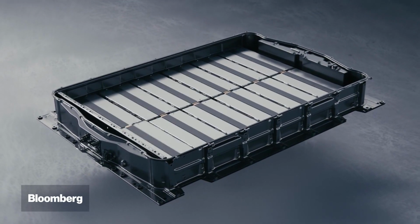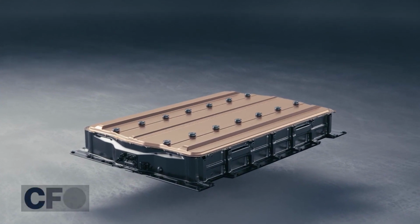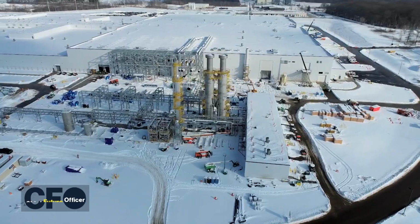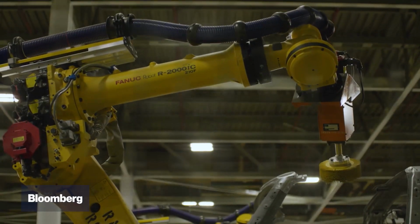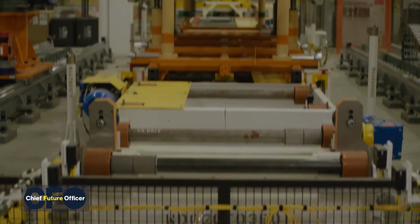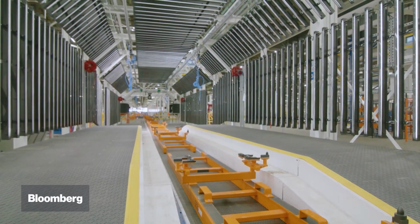GM's transition to an all-electric future is built on a proprietary battery pack called Ultium. It's building 4 factories to produce the batteries, while it retools 4 existing assembly plants to ramp up EV production. The objective, to create a scalable platform that eventually drives down costs. Paul Jacobson took me to the laboratory where this technology is taking shape.